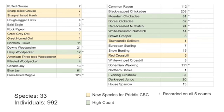The total number of individual birds we saw was 992, which is a little bit lower than some of the past years, but we really didn't have a great year for winter finches. There weren't big flocks of crossbills and redpolls, and our numbers of Bohemian waxwings were fairly low, generally speaking. So I think that contributes to it as well.